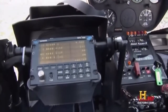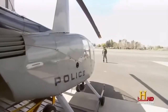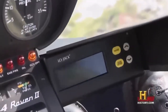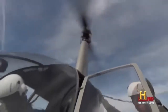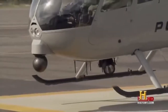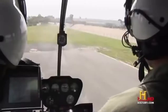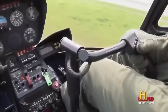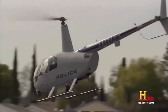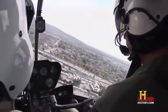We also have a different radio package which allows us to talk to a wide variety of police agencies within the Los Angeles County. And there's other equipment such as LoJack, which is a vehicle locating device. Even with these extra add-ons, Robinson helicopters operate for a third of the cost of larger, more expensive police helicopters. That allows us to have 3 and allows us to stay in business and do what we do best, and that's providing a safe aerial platform and a safe environment for the citizens we serve.